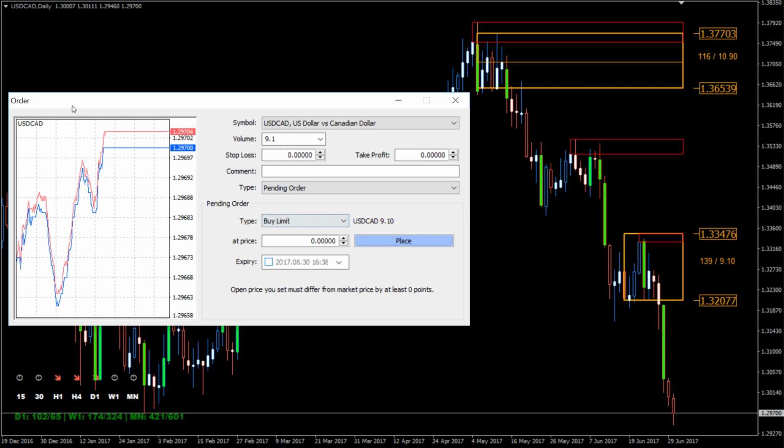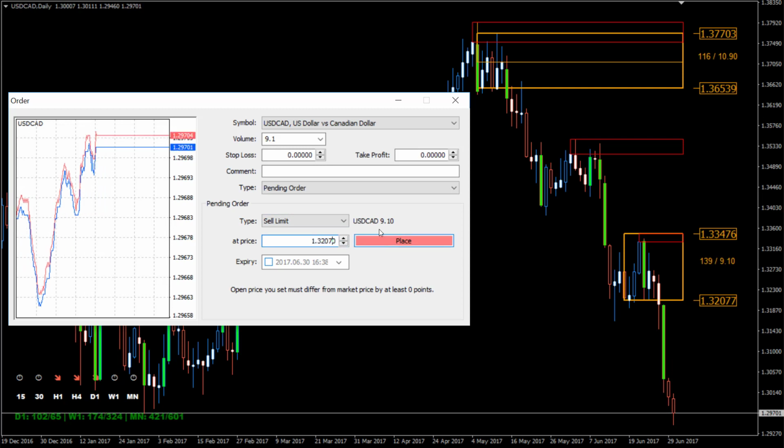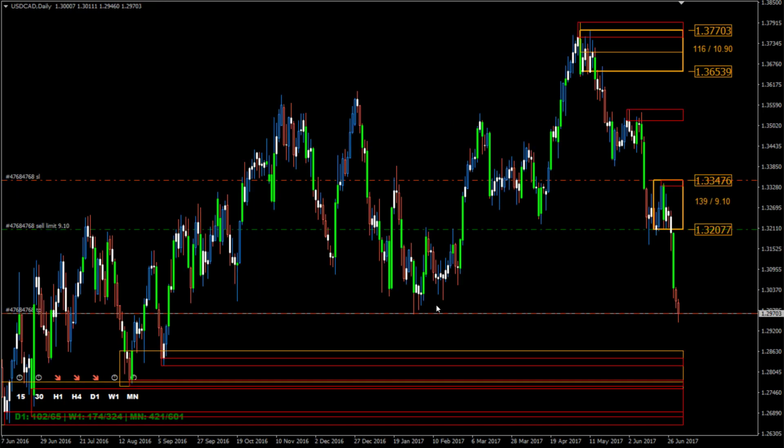We're going to be selling here at 132.07, stop at 133.47, and then we'll have a look at this target in a second. That looks fine. Yep, so if we have a look here, we'll put this on 1-to-1 for the time being, and then if we manage to come down here, then we can reduce the risk and then follow it down.